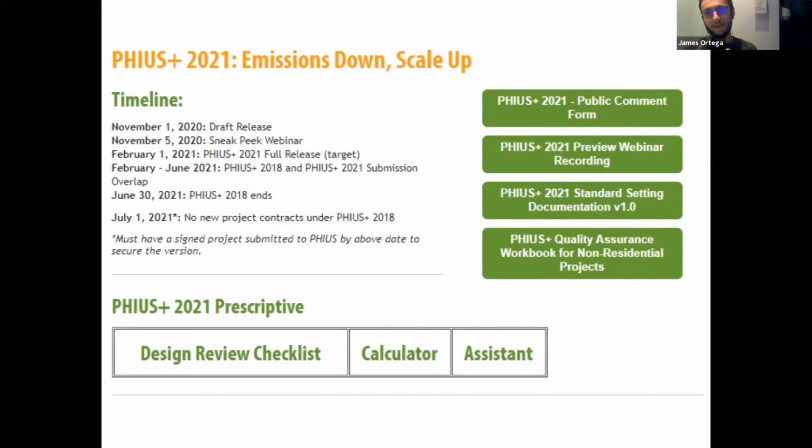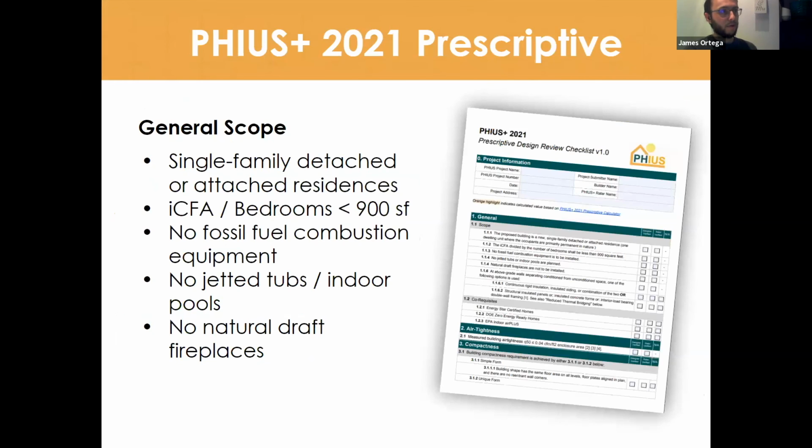The checklist is the meat and bones of what we're proposing for the criteria of the prescriptive path. And the calculator and the assistant play assist to the review checklist in an effort to make it clearer based on the different locations of where your project could be. So this is where everything is located, if after this recording you want to see a little bit more in detail what PHIUS is proposing.